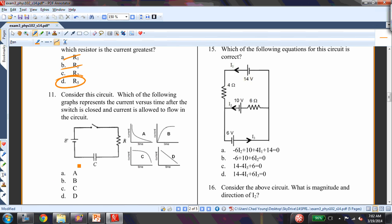Consider the circuit for which the following graph represents the current versus time after the switch is closed and current is allowed to flow in the circuit. Okay, well initially it will have a large current, and then that current will decrease with time by an exponential function. And you just need to know what these look like. But that function will look like this.